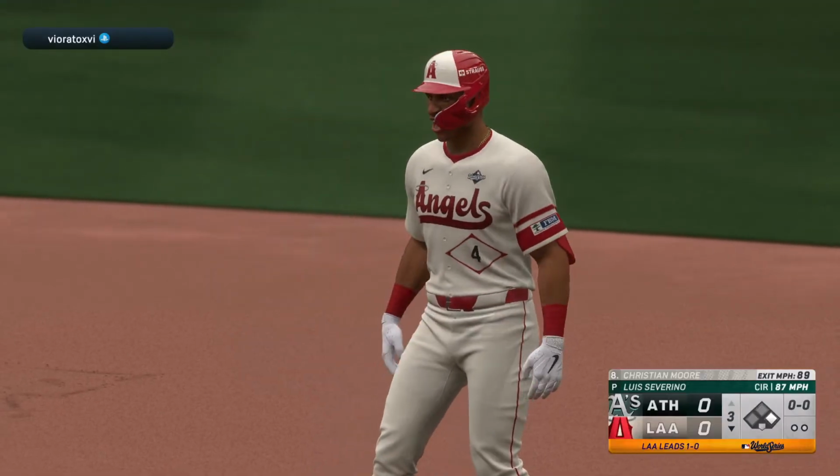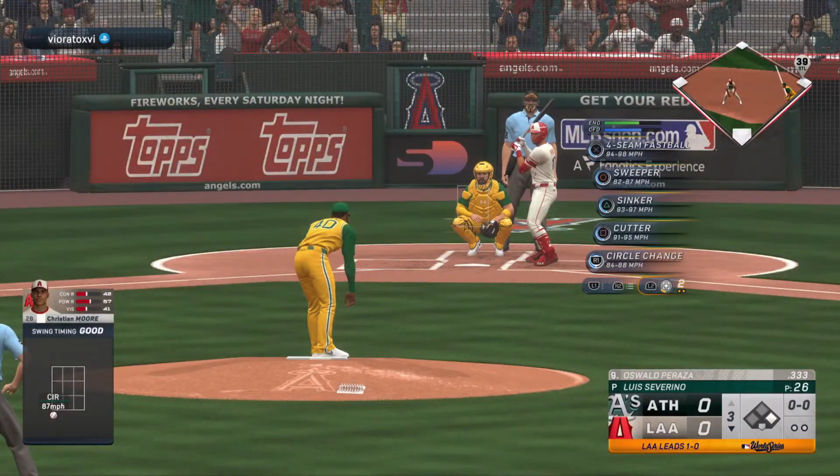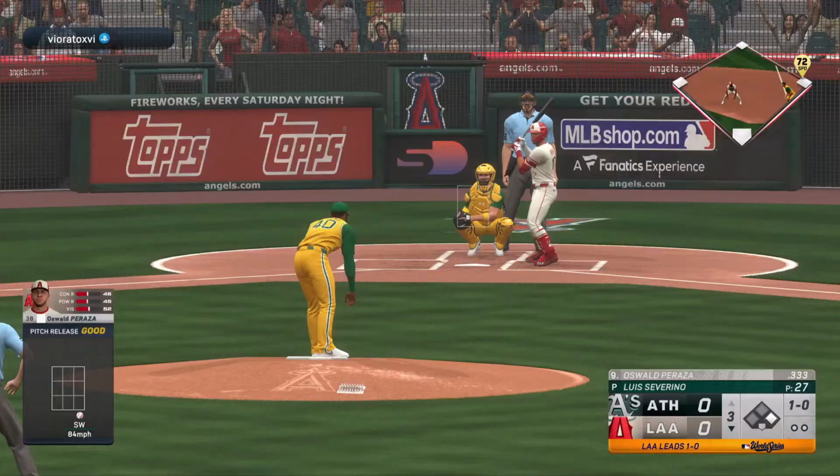Batting ninth, third baseman. Anytime you rip a line drive the other way, you feel really good about what you did at the plate. You trusted your hands, you let the ball travel, and you took the barrel straight to it. That's great work right there.